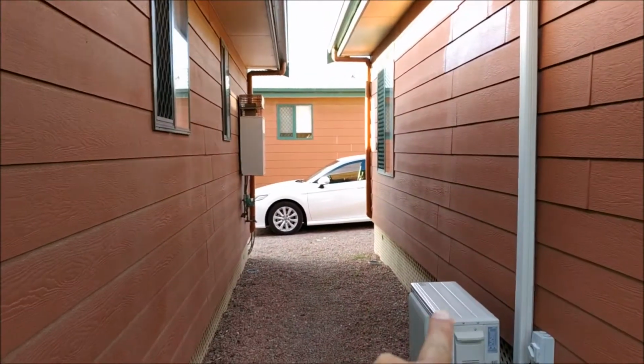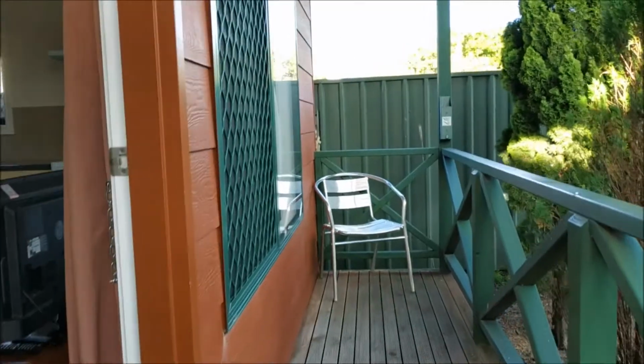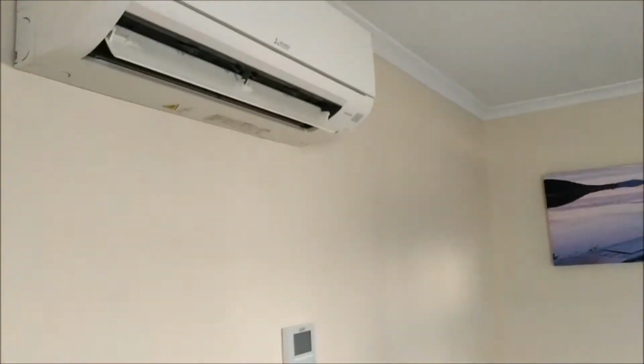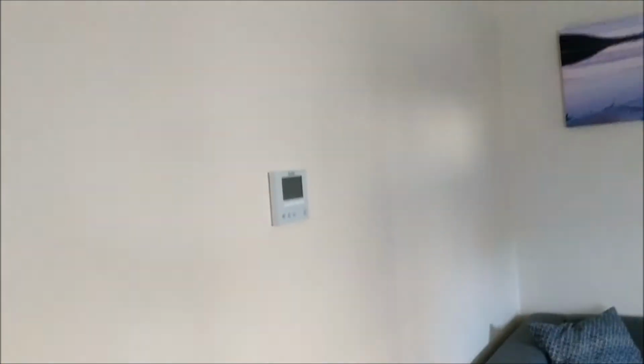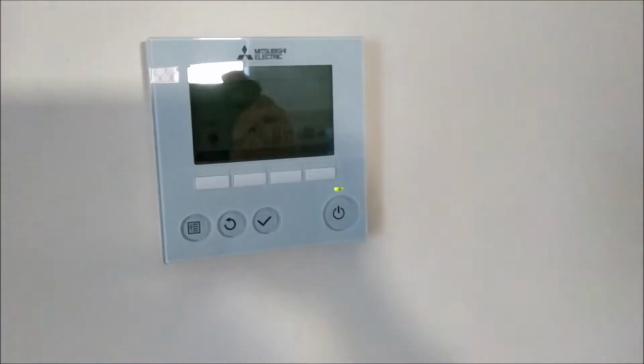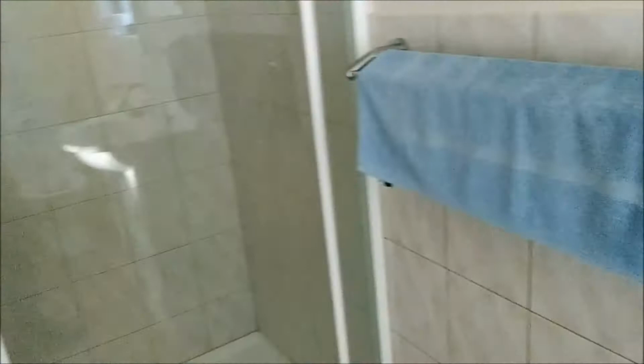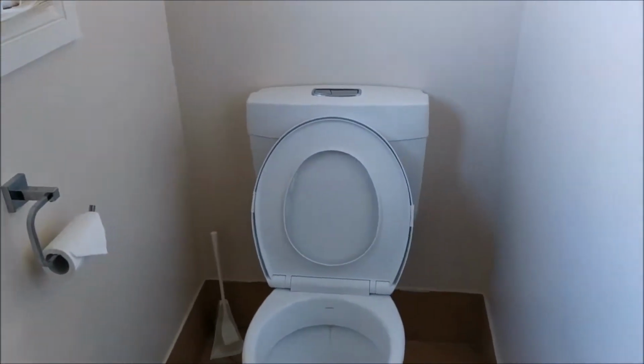That's my car over there, and this is my cabin. Got a nice living area. The heater is on, full blast, 24 degrees. I can cook, microwave, and my bed. Small shower and toilet.